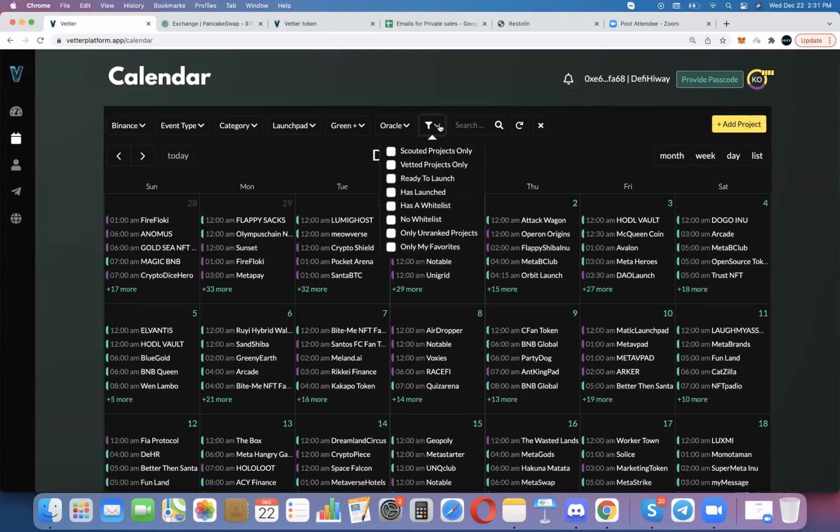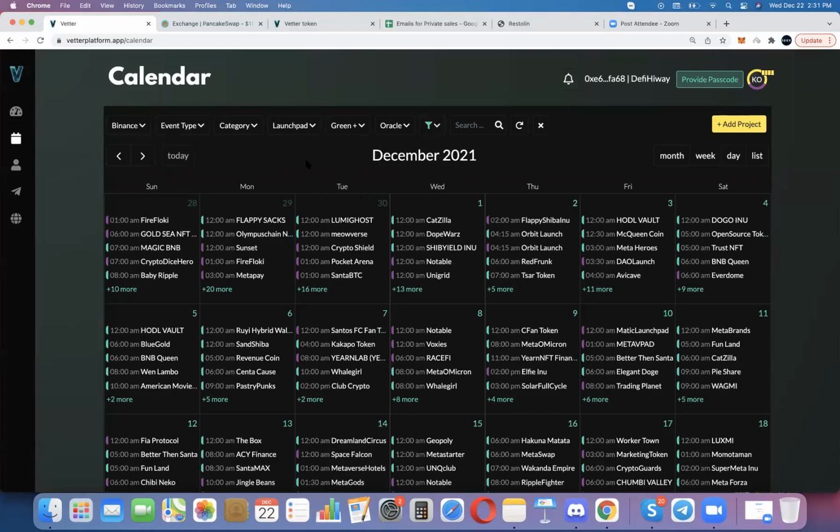And, obviously, as you become more familiar with it, then you can start looking for projects that don't have a whitelist registered, or the ones that just have a whitelist registered. I mean, there's so many things you can do to significantly narrow your search. That's the power of this that Coin Sniper doesn't have.